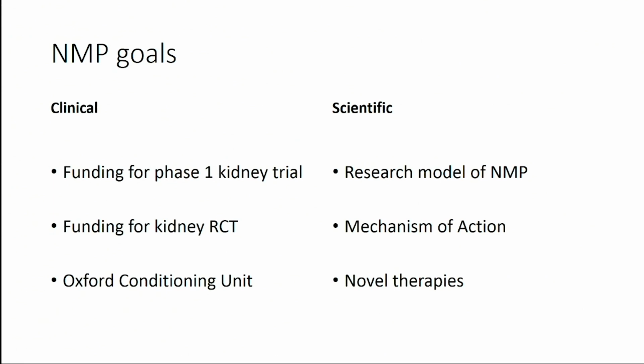So our aims in the department were both clinical and scientific. On the clinical side, the funding for the phase 1 trial has been achieved. Thereafter, funding for a larger randomized trial to see where this technology can be used. And then a conditioning unit. That's the goal. We have kidneys that come from around the country or from wherever that have not been transplanted, and we assess them. Then we decide whether they're transplantable, and if they are, we either transplant them ourselves or we send them elsewhere to be transplanted.